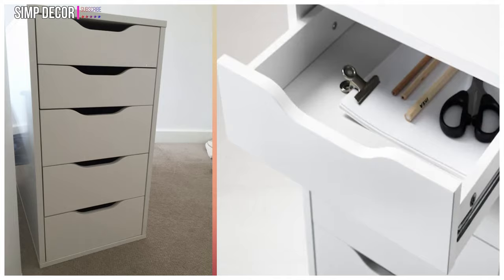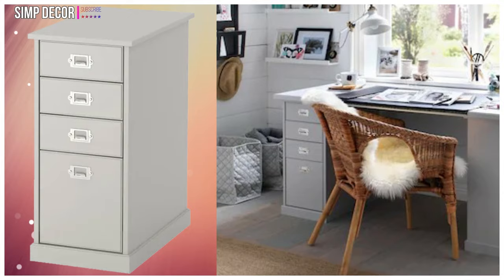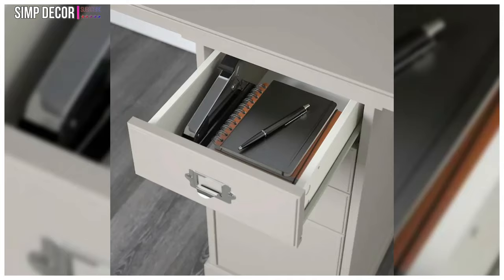5. Kullen. This drawer can be placed in the middle of a room because the back is finished. Slot for label on each drawer so you can easily keep things organized and find what you are looking for.